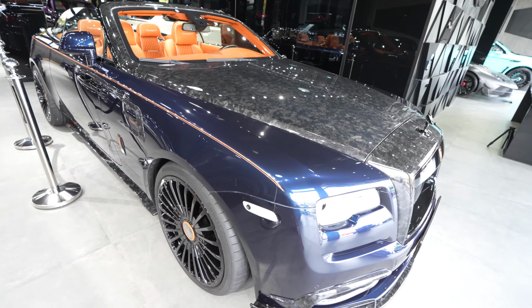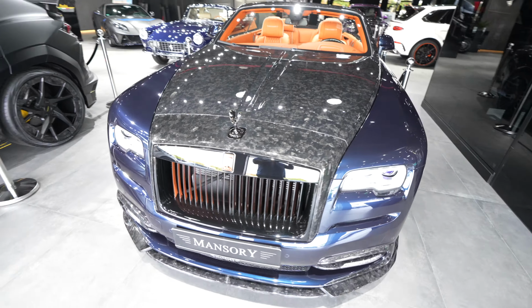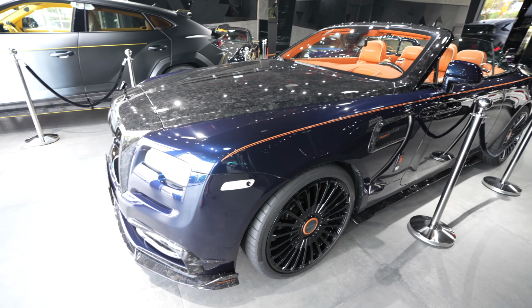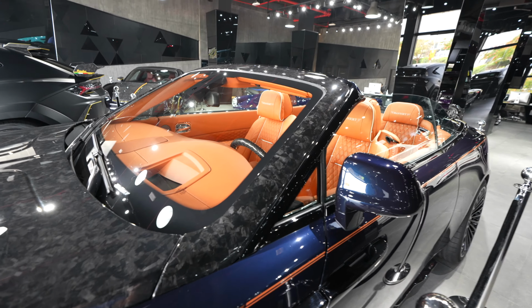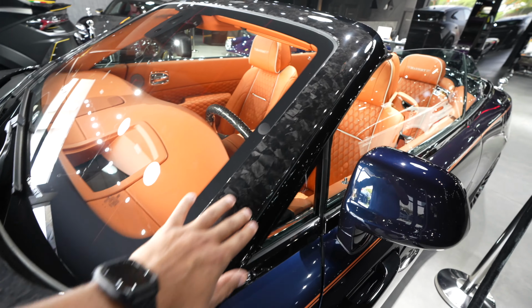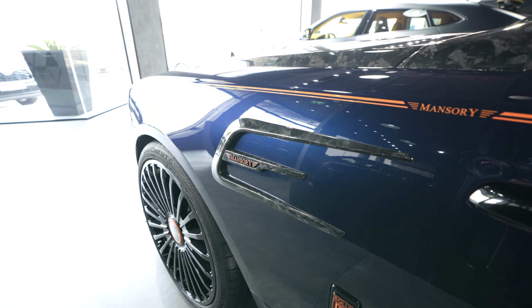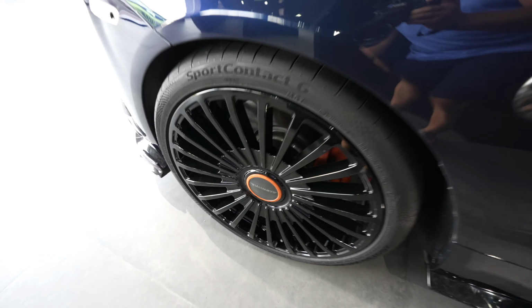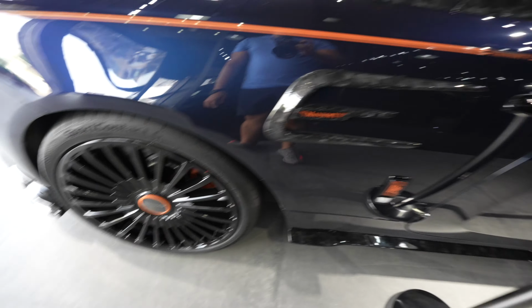I do like the Dawn. Personally, if I could own a Rolls Royce, it would be a Wraith. But I'm sure there's some Wraith models out there that Mansory has done a wonderful job on modifying. And this one, of course, has all your carbon fiber bonnet. I really like this portion of the car that's in carbon fiber, the forged carbon fiber. You have these fender accents here. These look really nice. 22-inch wheels. Again, in keeping with the Rolls-Royce Customs weighted emblem on the wheels there.